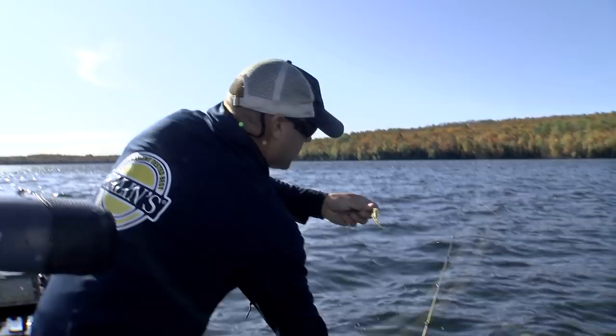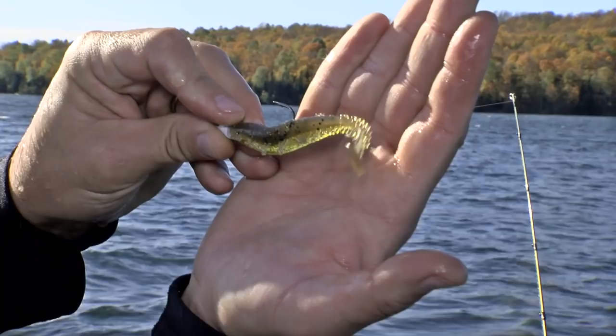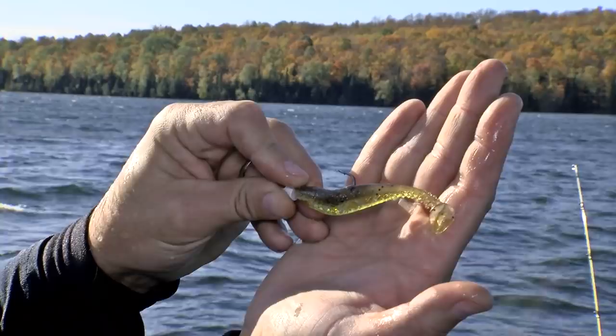It's got a little paddle tail. And little appendages, and what makes those appendages so unique, there's not a bait out there like it. The water flows down the side, creating a really unique vibration, and the bait quivers side to side.